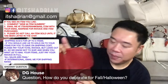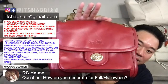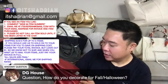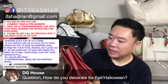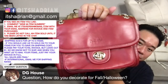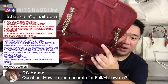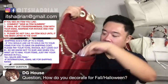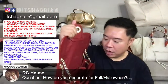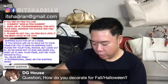It does have a couple little marks on the top flap. As you can see, at certain angles you can see some of the marks on there. But still in great shape. You don't really see the marks when you're looking at it. It's not super noticeable. Turn lock. Super cute. There's a front pocket right there. And then in the interior, you have a zipper pocket and then two open pockets. And there also is a back pocket as well.